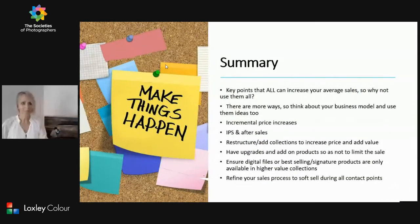So a quick summary before we finish. We've got key points that can all increase your average sales, so why not use them all? There are many other ways, so think about your business model and use those ideas too. Initially, just break down your packages, break down what you need to earn and what you want to earn, and then you can start establishing which of those factors you need to implement.